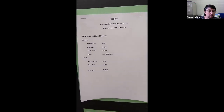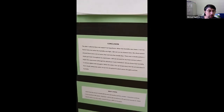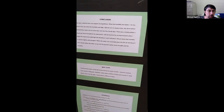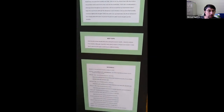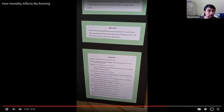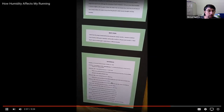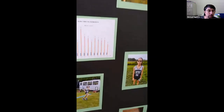Throughout this experiment, I did start to improve in my running, but I did not think about that, although it did please my coach Rhodes. If I would do this project again, I would do it during the summer months. I do intend to continue cross-country in 8th grade. Hopefully, I will be able to achieve a PR, which also means personal record. I think that if I were to do this again, I would choose a different location.